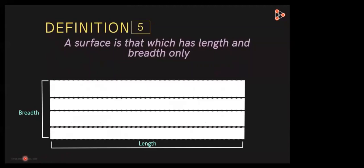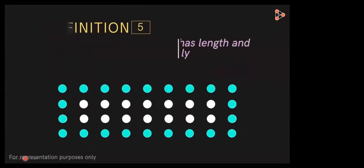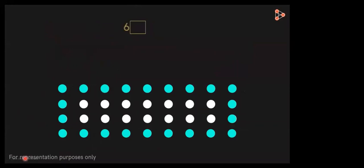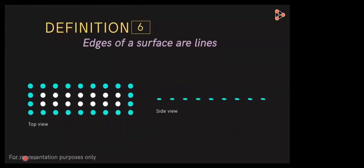If we look closely at the edges of the surface, we will find that the boundaries of the surface are nothing but lines. So we can say that the edges of a surface are lines. Now let's look at the surface from the side view angle such that only the edge of the surface is visible to us. When we do that, the surface appears to us like a line.